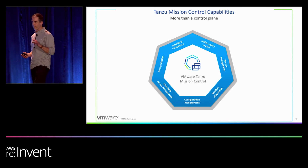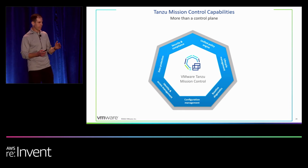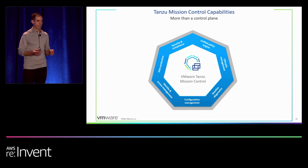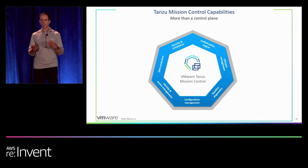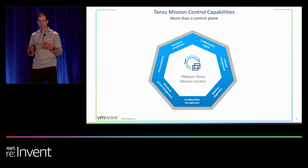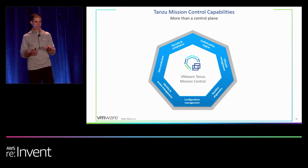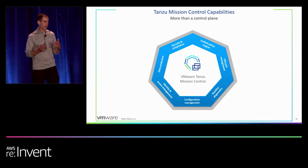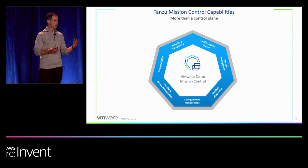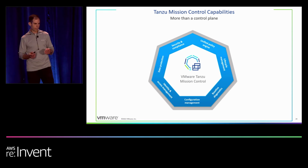Getting into the core capabilities of TMC itself, starting in the bottom left here, identity and access management. That's powered by the Pinniped open source project, and it provides teams with the ability to bring their own identity provider and federate with TMC. So whether you're leveraging Active Directory or another LDAP solution, you can plug that into TMC very easily, federate, and then use that IDP to create your roles, create your role bindings, manage your role-based access control architecture, et cetera.